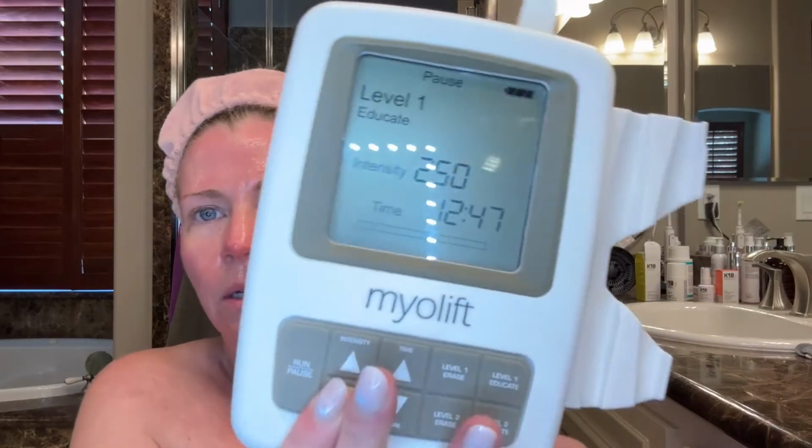Okay, so now let's do some lifting. So I'm going to switch over, hit run pause, and switch over to educate, and I'm going to bump up, educate level 1, and bump up the intensity to 250. Because like I said, with the lift, I really noticed that I don't have to use that much intensity with the probe compared to using others. All right, so see, there it is. And I'm just gonna change my timer to 15 minutes.